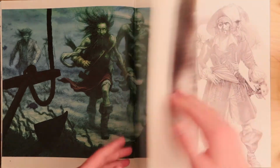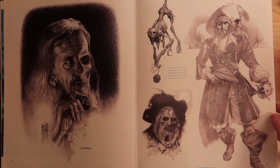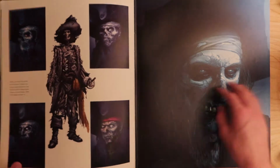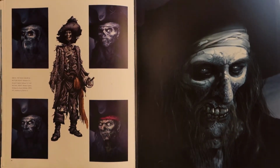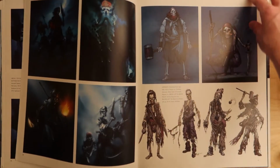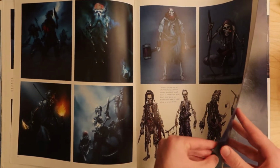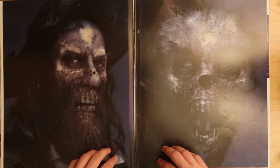Now, Crash McCreary is the artist responsible for some of the best pieces in this book. He is a really fantastic creature designer, and he is responsible for a bunch of the highly detailed renderings of the skeleton crew, of the cursed crew of the Black Pearl. And he also later on, we will see, did a bunch of work for the crew of the Flying Dutchman, or the Angry Fish People, as I like to call them.